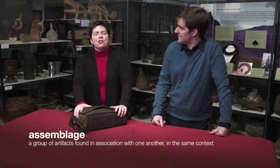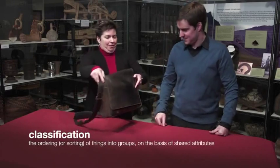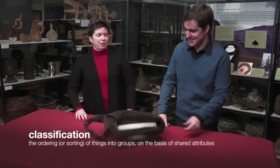All right, it's time for an archaeological exercise. We are going to find an assemblage, and we are going to classify it. We are going to sort it by various kinds of means. All right. This is the bag of Andy, and we are going to dump it on the table.